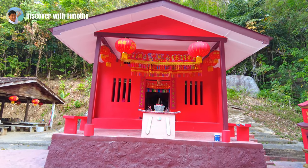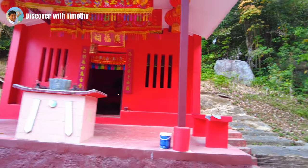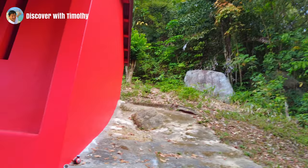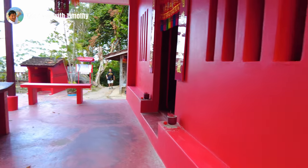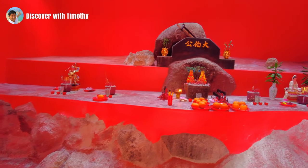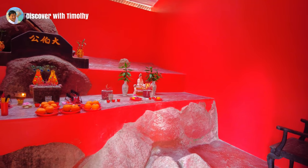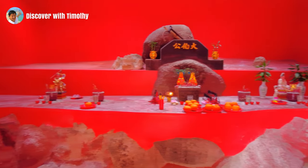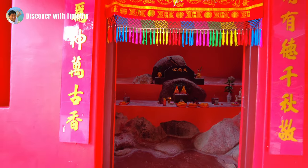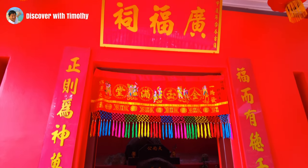It looks like it has been recently repainted. The red coat on its facade looks brand new. Let me show you the inside. The main altar is for venerating the Tua Pek Kong, and this is flanked by subsidiary altars for other deities. Everything is painted blinding red. The official name of the temple, as shown on the plaque above its door, is Kong Hock Su.